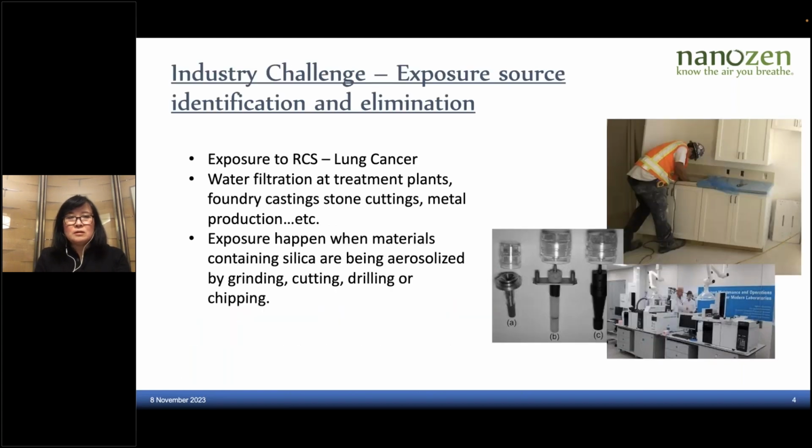In industry, silica is naturally occurring, and exposure to respirable crystalline silica can cause cancer, silicosis, and other things. In stone cutting, metal production, and including water filtration and treatment plants, if you aerosolize or disturb this silica, operators or even community people could inhale these crystalline particles and have potential to develop cancer or silicosis.